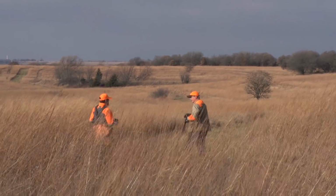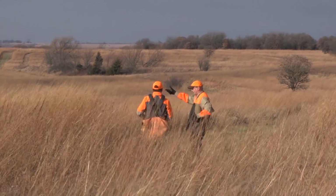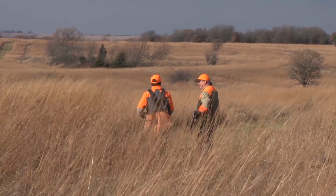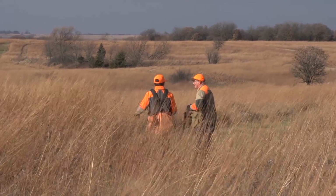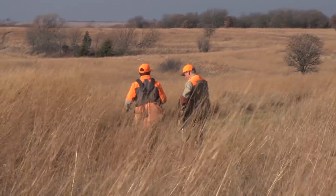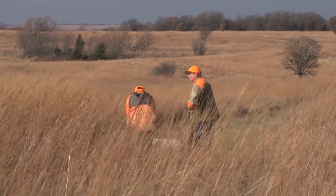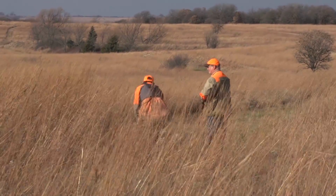I got him, but I'll tell you, he looked like he was going your way, Jeff, so I held off, and all of a sudden he made that turn, and I heard you say, Marty. Well, I was ready at that point. Good dog. I was just going to let him go over there, hoping he was going to go over there. You did sneak one in there.